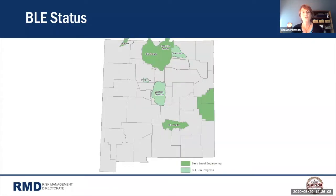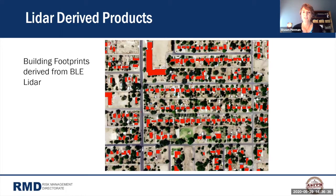We're not approaching 50% of the coverage like Arkansas does, but we are approaching some actual significance in New Mexico, and the local floodplain managers are starting to understand what BLE can bring them and starting to ask, when are you going to come to my community? So now we have people asking us to come instead of just picking them based on our own criteria. We did our first BLE project in 2017, and we're going to start another one this year in October.